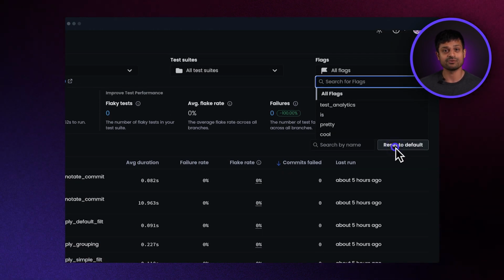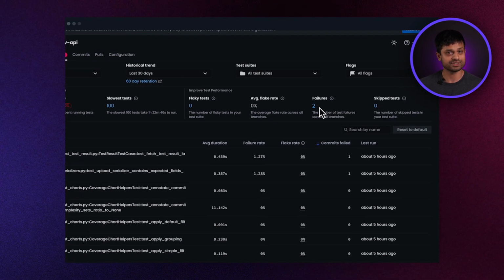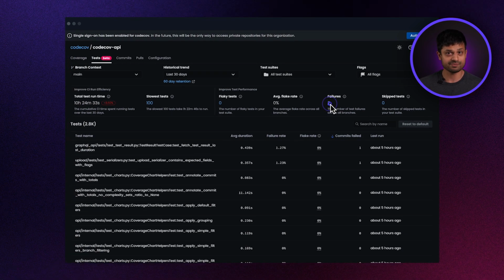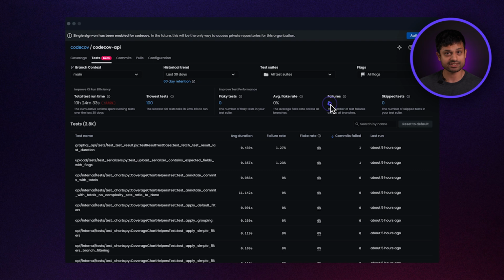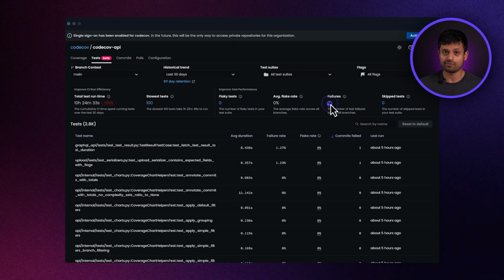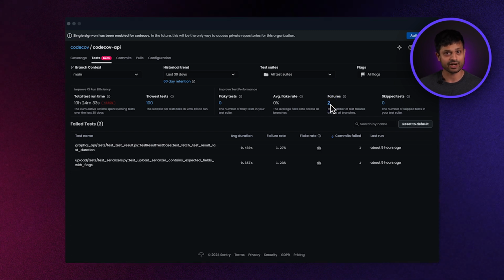In the middle section, we have several metrics, including total test runtime, slowest tests, total test failures and skip tests, and for Pro and Enterprise customers, total flaky tests and average flake rate. The numbers highlighted in blue are clickable, filtering results to that category.